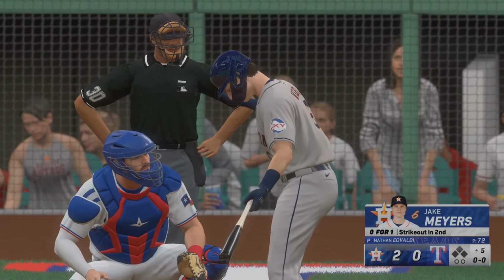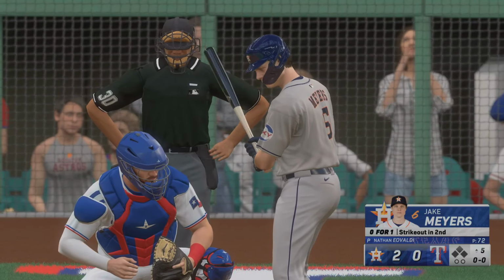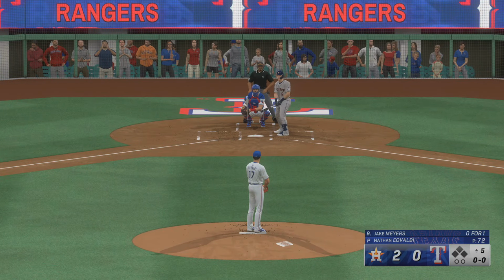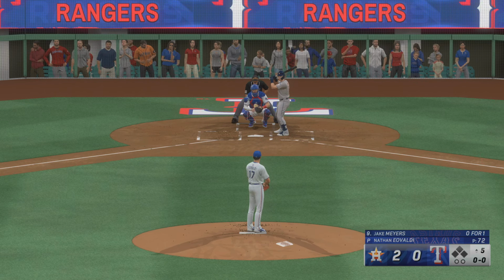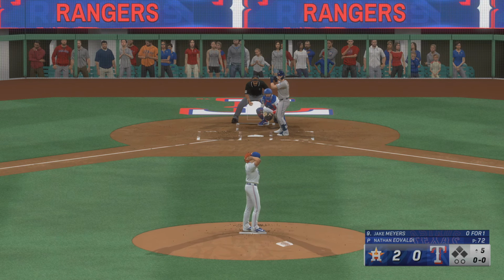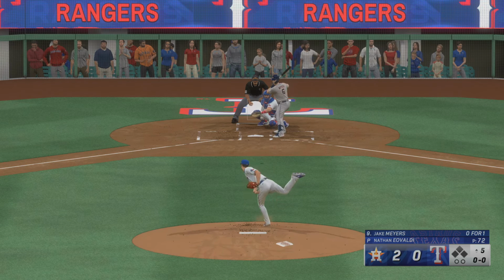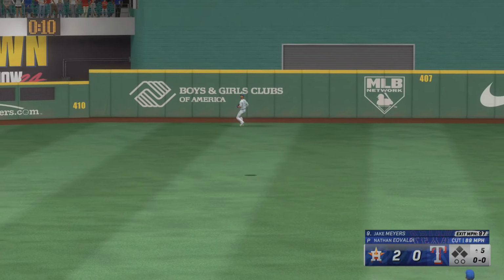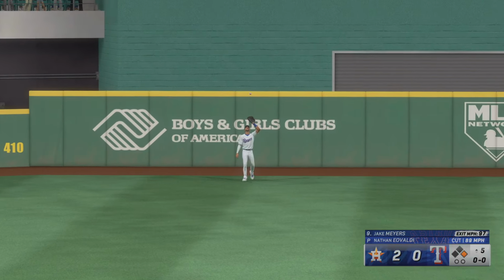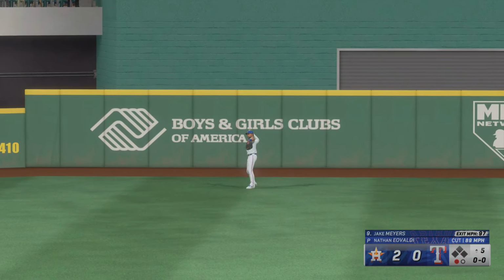And welcome back to the ballpark. We go to the top of the 5th, and stepping in for the Astros, Jake Myers. And a pitch. And that one in the air, center field. Taveras sizing this one up. He's there. He's got it. One up, one down.